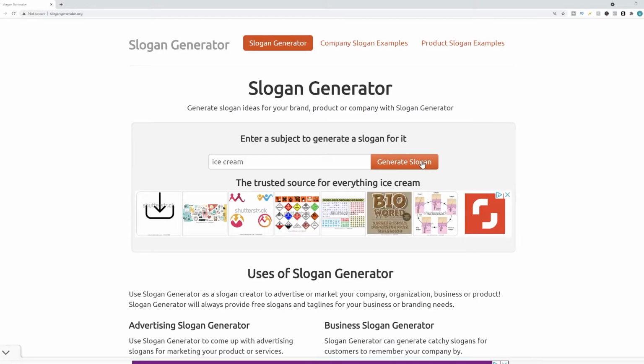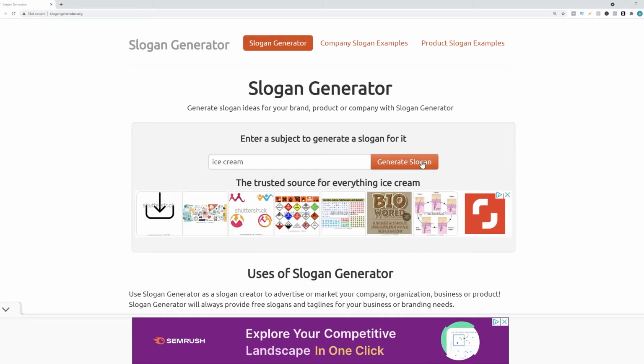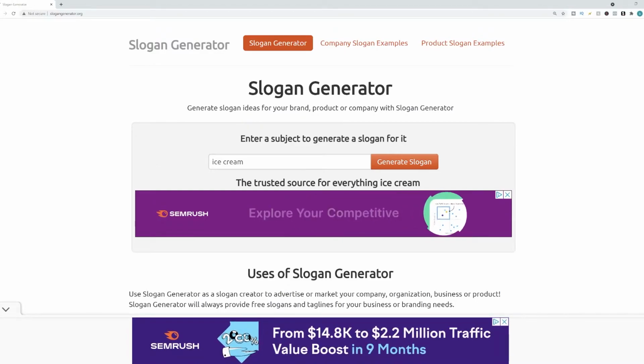slogans. We believe in fabulous ice cream. If you don't like that slogan, you can click on it again. No one knows ice cream like us. You can just keep on clicking on this button and just have a list of slogans for this particular subject and just choose the best ones.